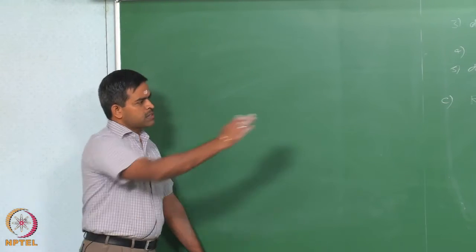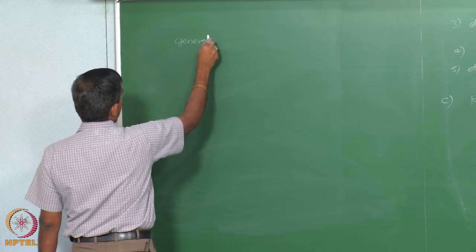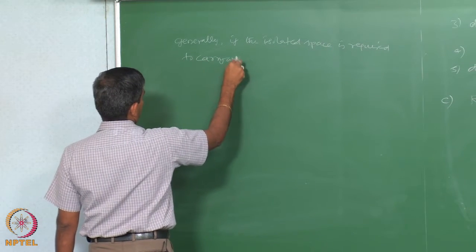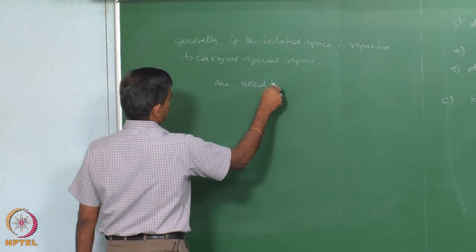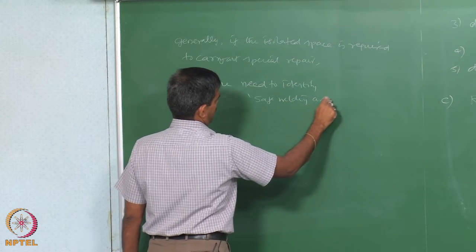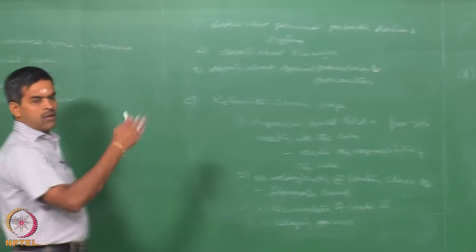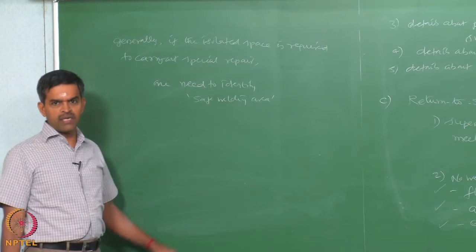In case of this kind of situation, one needs to declare what we call a safe welding area. Generally, if the isolated space is required to carry out, let us say, special operations, special repair, then one needs to identify what we call a safe welding area, and this area should be away from all those constraints of presence of flammable liquid, accumulation of crude oil, escape vents of gases, and locations such as flame sparks should be avoided completely. So, therefore, in such areas welding and flame cutting operations can be conducted with minimal concern.